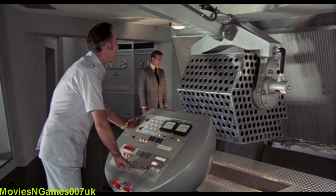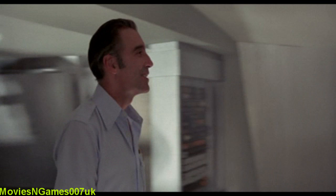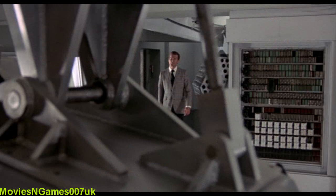But I do know that we can focus the power wherever we want. Over here, I'll show you. This is a bonus. Goes with the Solex. No extra charge.